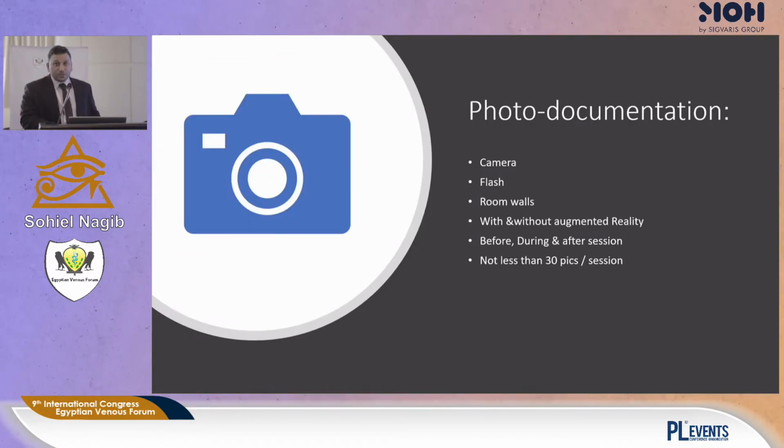Photo documentation, which is mandatory, and you will see why it's mandatory. You have to use a camera, not your mobile phone. You have to use a dedicated flash and to be directed upward. You have to have a dedicated room with white room walls. You have to do with and without augmented reality pictures before, during, and after session, and not less than 30 pictures per session.